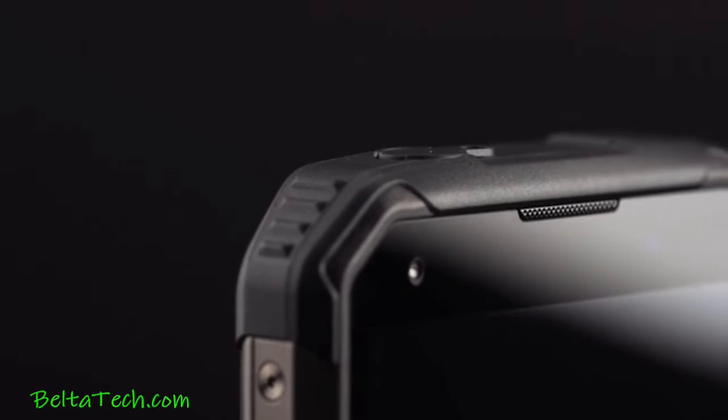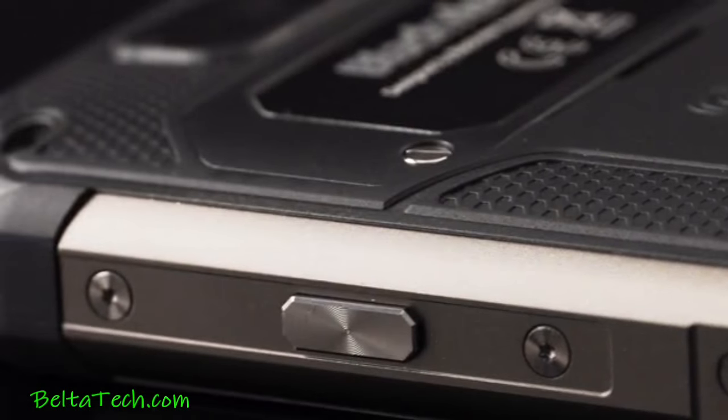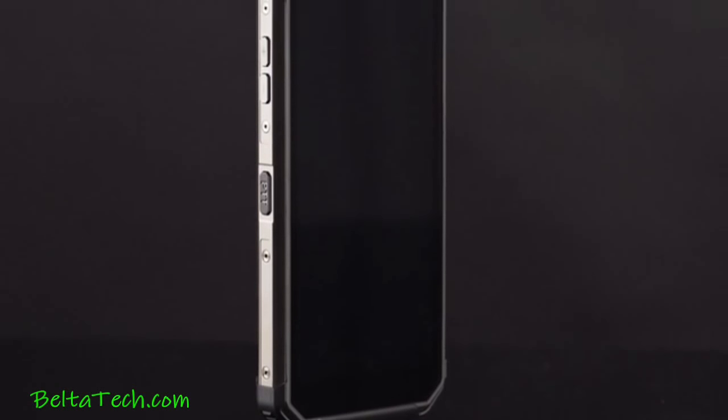a dedicated rugged devices company, for more than half a decade, we always push the boundaries of rugged devices to meet the future-proof needs. By rethinking what a better rugged smartphone can offer, we bring about a breakthrough innovative intercom technology into a ruggedized phone arena, introducing the all-new BV9500 Pro.